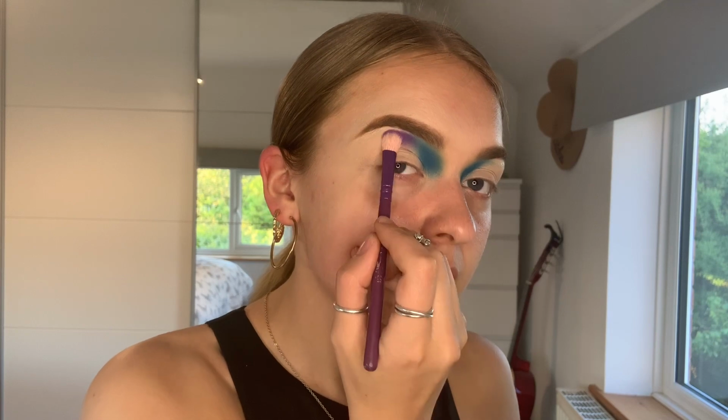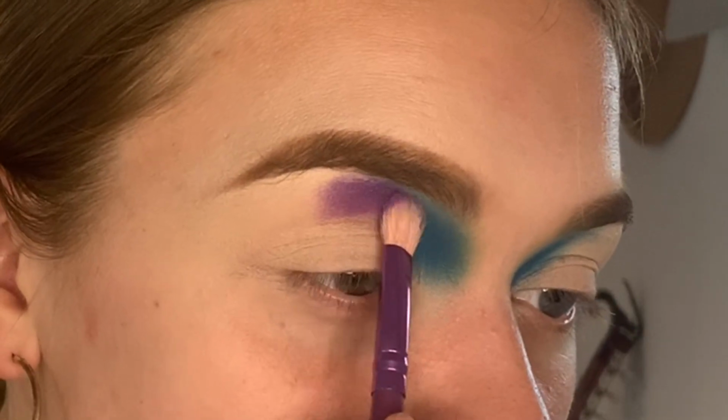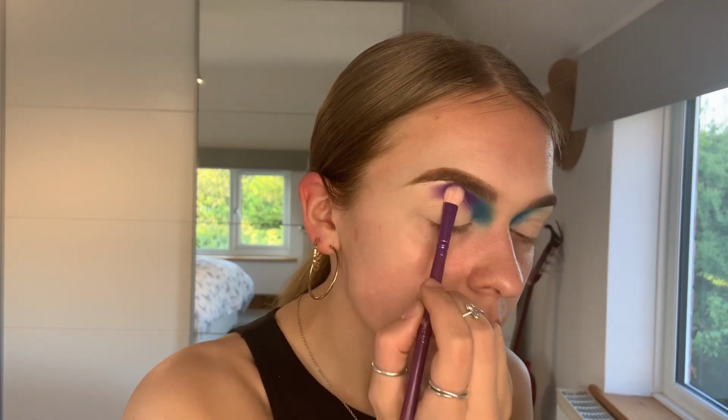So you're just going to start by packing that on the area you want it. I'm taking this up high today. It's just the only way to do it, you know? And I'm not even really blending it. I'm just patting, like finger painting. I'm just popping it over where that blue and purple meet.